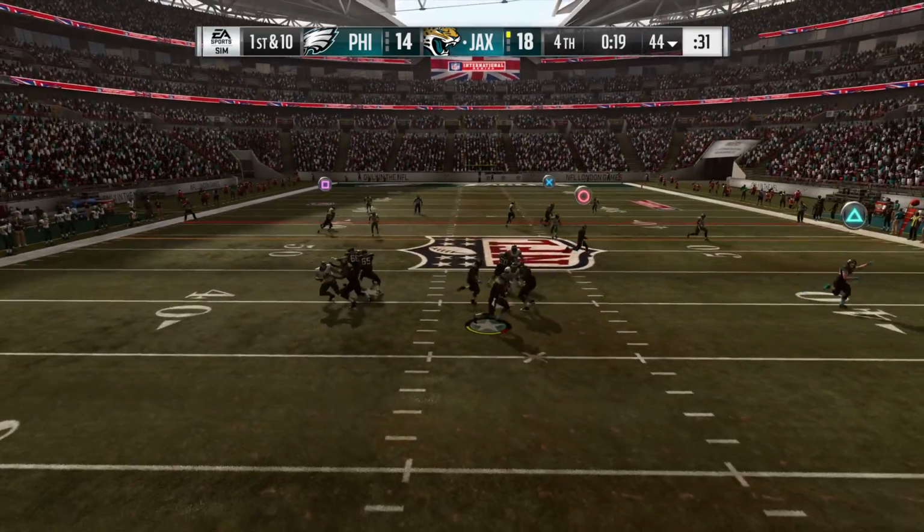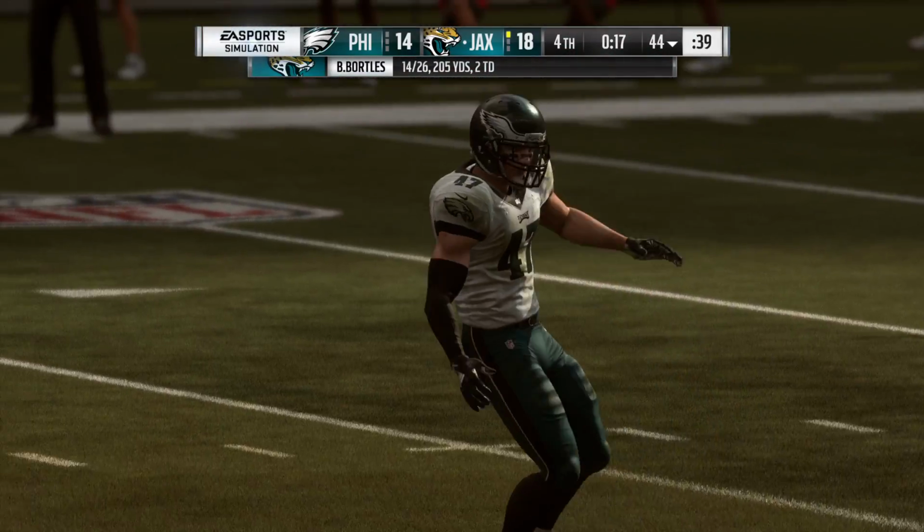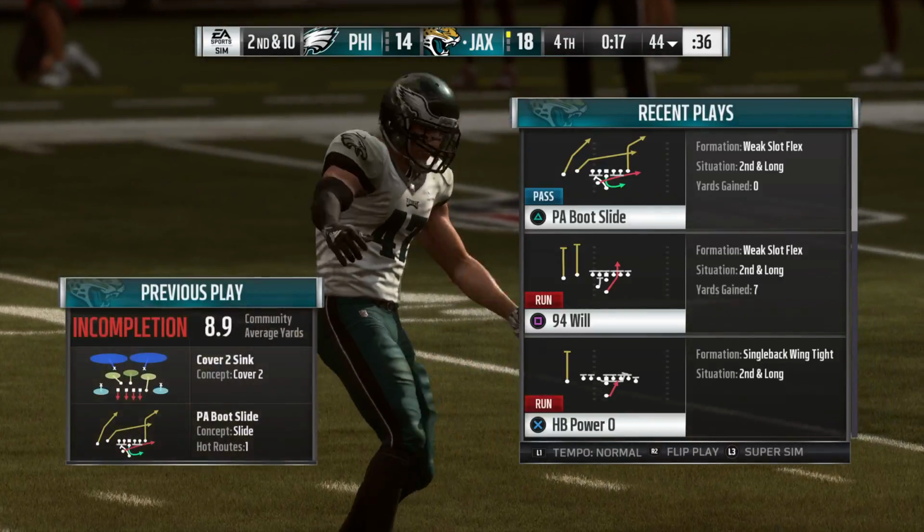They go play action here on first down. Flush to his right. And that is incomplete. So 17 seconds now on the clock here.